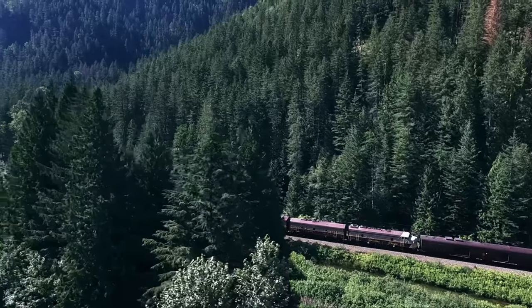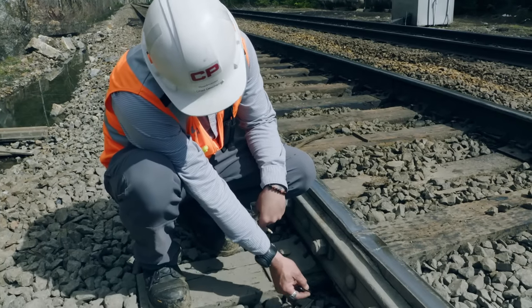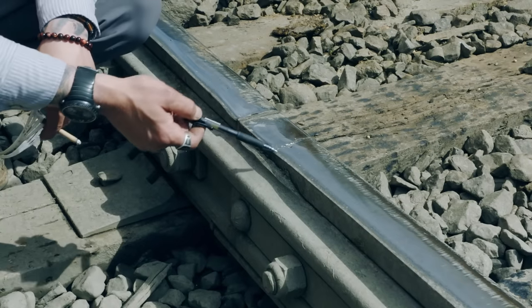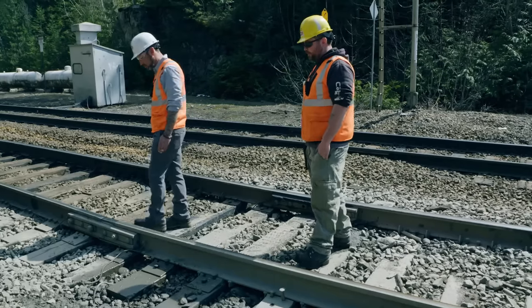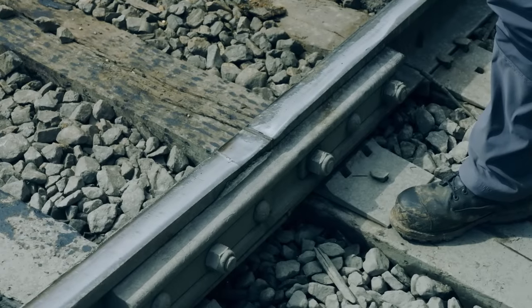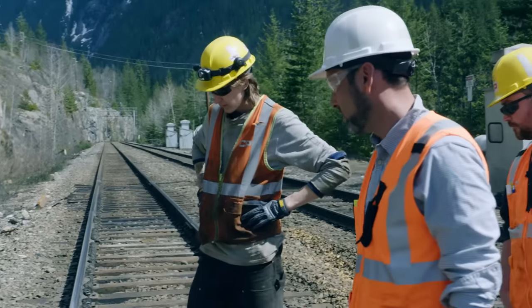The Royal Canadian Pacific is due to arrive in Revelstoke in less than an hour. This bottom piece is ready to fall right out, eh? But Chad has just discovered a broken rail that could bring the historic train to a halt. That's unacceptable, eh? I mean, you guys go up and down these tracks, right? I know. Yeah. Like, this is a huge indication something's wrong.